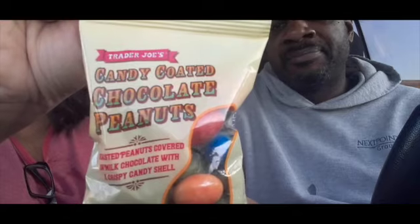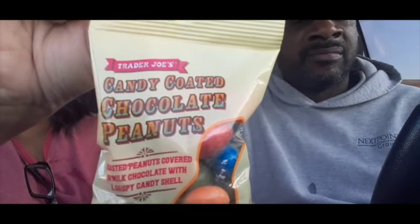Okay, now we are about to try the candy coated chocolate peanuts. And I saw these at the register. They have little things around the register. So I was like, let's try this too. And so we're going to be able to try this because I actually like, if I can get it open, chocolate colored peanut. What are you doing?